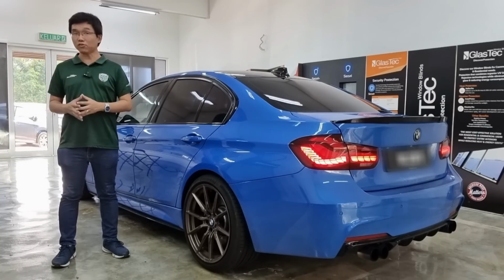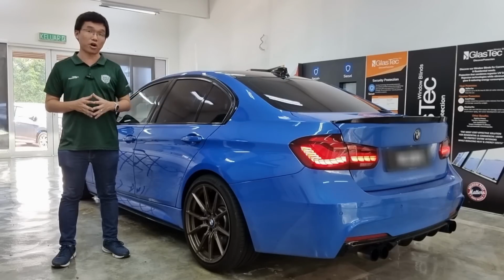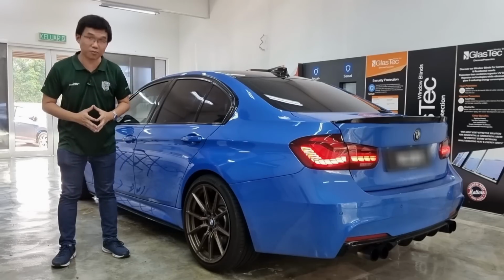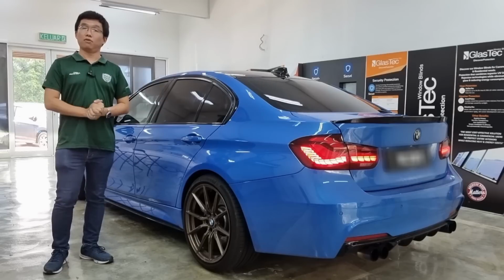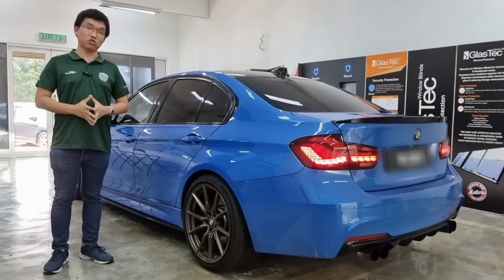So one of the final stops after we do all the interior works is that we will be sending this car to Mike's garage, where we will be installing a new STXA suspension kit. And after all that is done, we will have the car cleaned up and ready to be handed back to its owner. So we've got the tinting done.